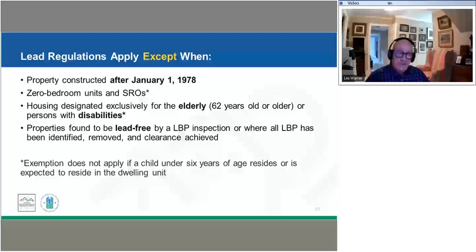And so we have this exception that if we're dealing with a property that was constructed after that date, that property is going to be exempted from the lead-safe housing rule because it should not contain lead paint. As you are implementing this, one of your initial questions may be, we're going to provide assistance to a unit in a property, when was this built? Then you can determine, yes, we're going to apply the lead-safe housing rule, or no, this unit is actually exempt because of the date that the property was constructed.